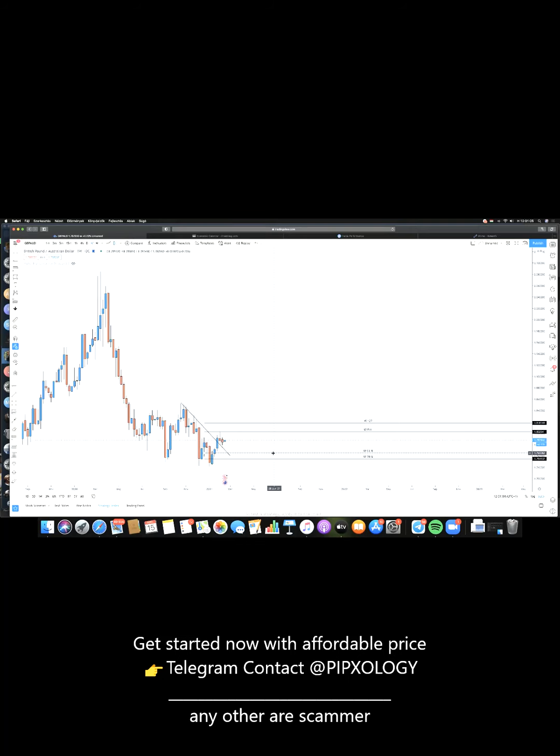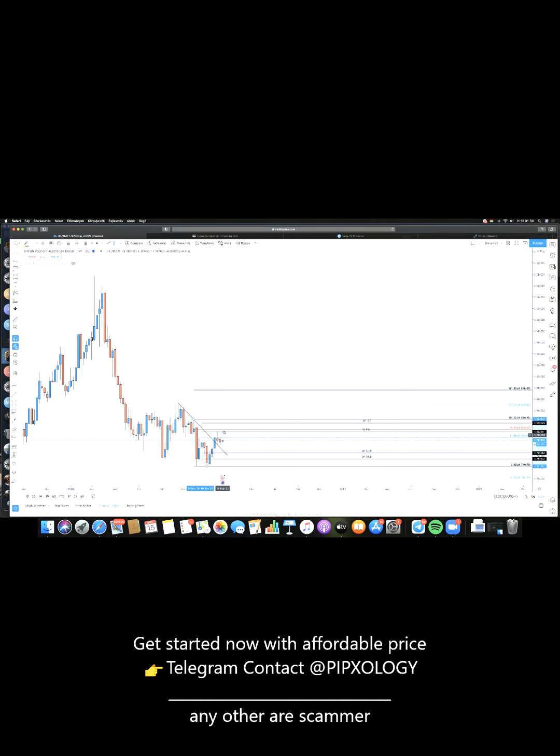Yes, I drew my fib from that high, from the big bearish candle and the blue candle, to the low. And you see it's almost at 78.60. Yes, almost, but it still doesn't tap. So for me, it's possible it's pushing higher and rejects at 78.60 and makes some bigger pullback before it continues to the upside. But for me, you know, the trend line is broken, the structure is broken. So for me, GBP is bullish.